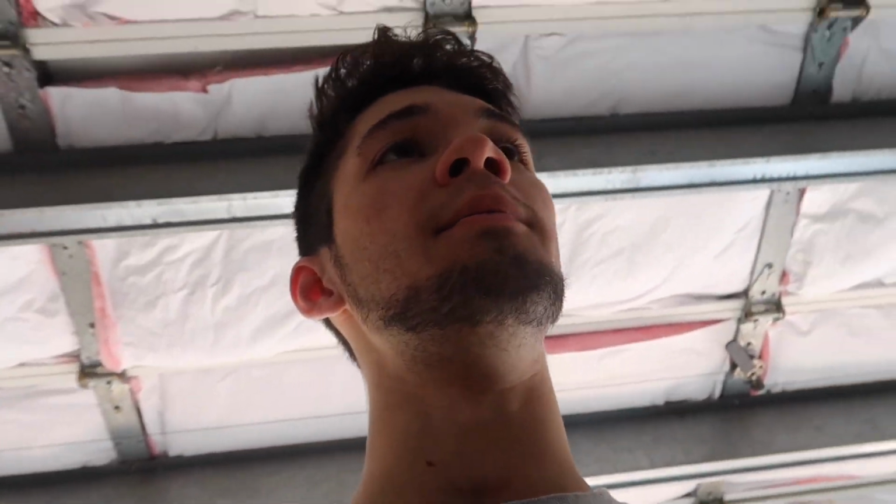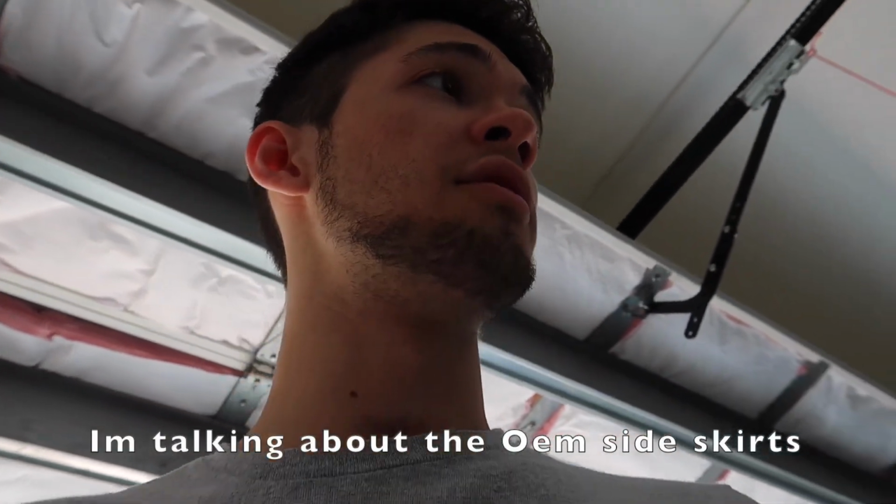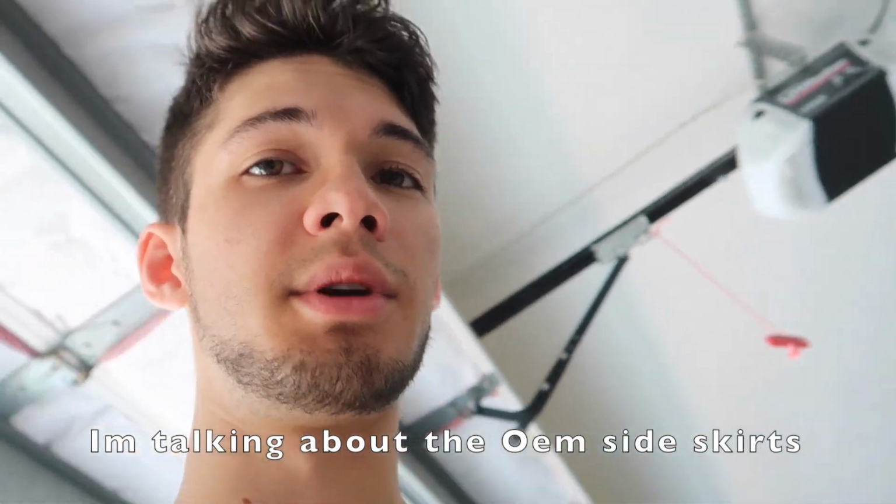And for ease of install, which we're not gonna do in this video, I don't think it's gonna be very easy. I'm probably gonna end up taking the side skirts off of my car and then just doing it on the mat here, because I think it's gonna be very hard going under there and trying to attach these to the underside. I really haven't figured that out yet, so that's why I wanted to do this separate video on just the unboxing and my opinion on the cheaper carbon fiber parts.